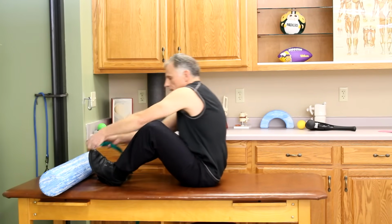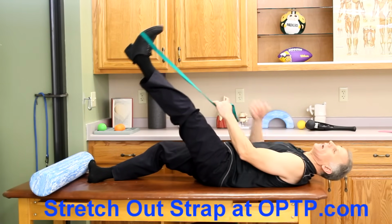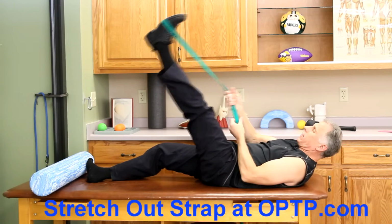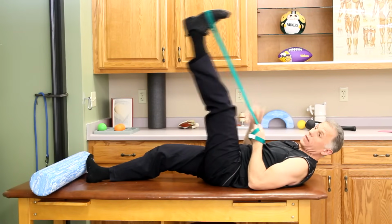Get one of these stretch straps. Here, the stretch out strap. And relax and finish out your workout with a little more hamstring stretch. And you actually can get a little calf stretch with that too at the same time. Pulling on there, you're stretching the whole chain. Oh yeah, it's a complete unit.